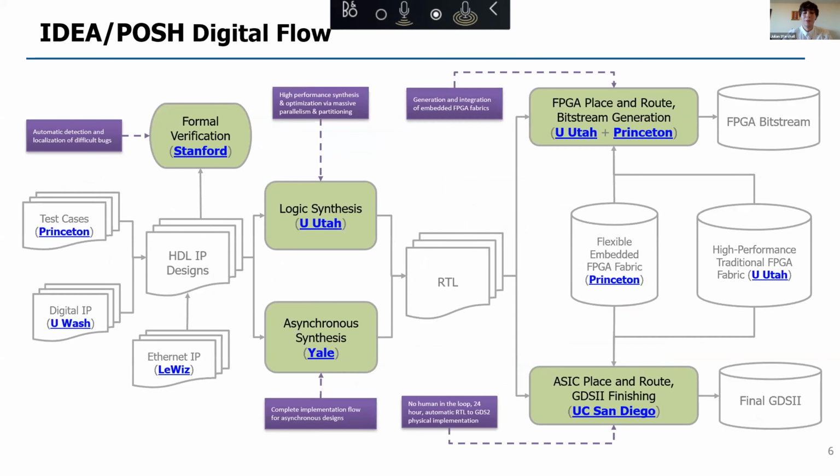There's a similar flow for implementation of a digital design using tools from the DARPA IDEA and POSH programs. Here you might check your digital IP exhaustively and mathematically for errors using Stanford's formal verification tools, then optimize and synthesize it using Utah's tools, or do an asynchronous design with the Yale tool flow. And finally, you might finish your ASIC with UCSD's tool that we mentioned before, or you might target FPGA using one of Princeton or Utah's tools.